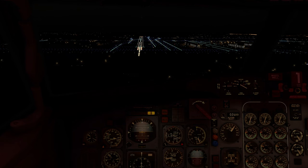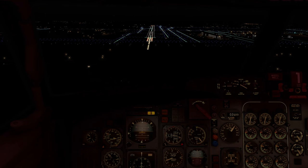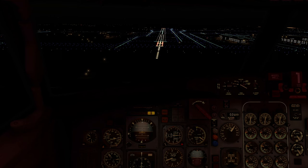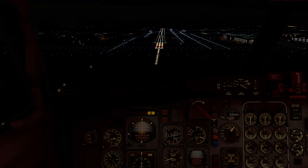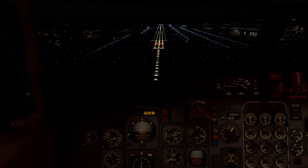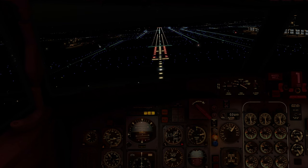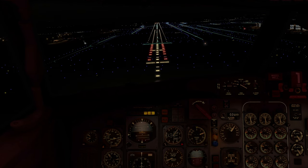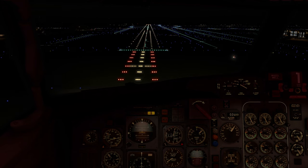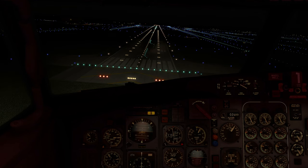Oh no. We've had this happen before. Okay, there's 100. A little bit of crosswind from the left. A lot of crosswind from the left. Left wing down, right rudder. 300. Ooh. Throttles are still engaged a lot, by the way. 200. A lot of throttle engaged. Oh. Wow. This wind. 100. Oh boy. Oh no.